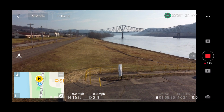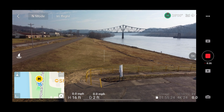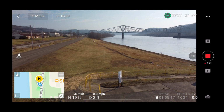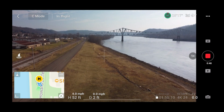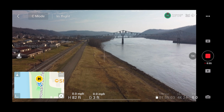We're going to go out towards the bridge. All right, so everybody again knows that the return to home speed is 23.8 miles an hour. That's the max speed no matter what mode you're in. So I'm going to go out in cine first. I think we're acclimated here. I'm going to go up to, let's say, 60 feet. That way we're not going to hit anything. Oh, I guess I'll go up to 70, I'll go up to 80 feet. All right, so I'm up to 80 feet.